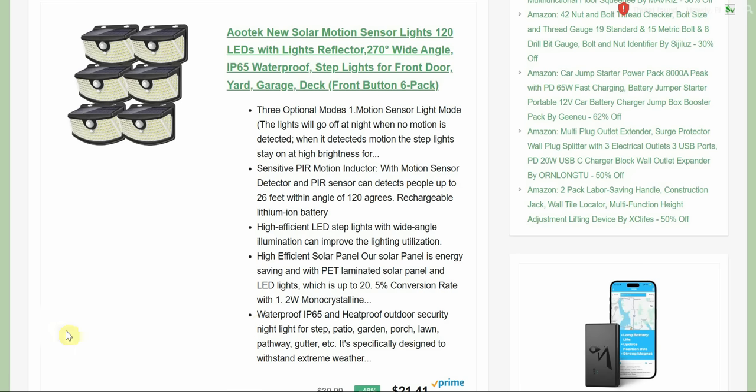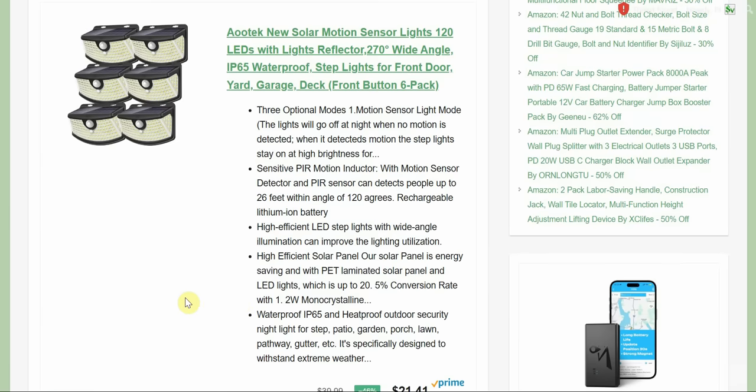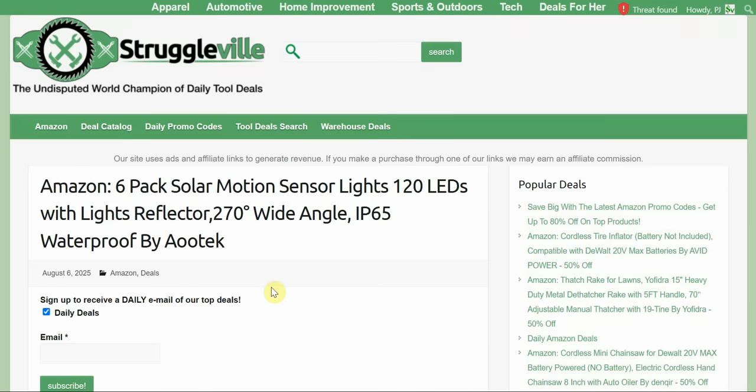So $13, and actually that went up. I had to update that. It used to be $12. It went up $1. So as most LED stuff, solar stuff, battery things are all dropping in price, they raised it $1. Amazon, we're still at $21.41 for a 6-pack. So really amazing deal. That is it for this video, guys.